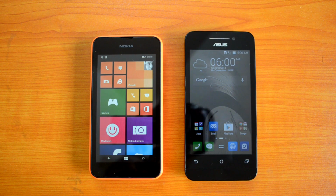So these two are entry-level phones with pretty decent specs and compete along with the Moto E and other devices from Micromax. So let's do a comparison of these two devices and see how they fare based on their specs, their performance, their software, the camera and the battery life. So let's start the comparison.